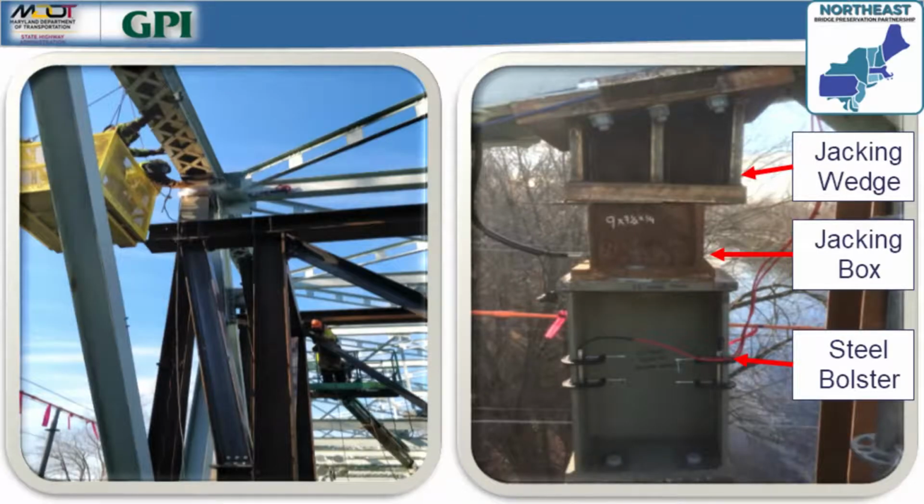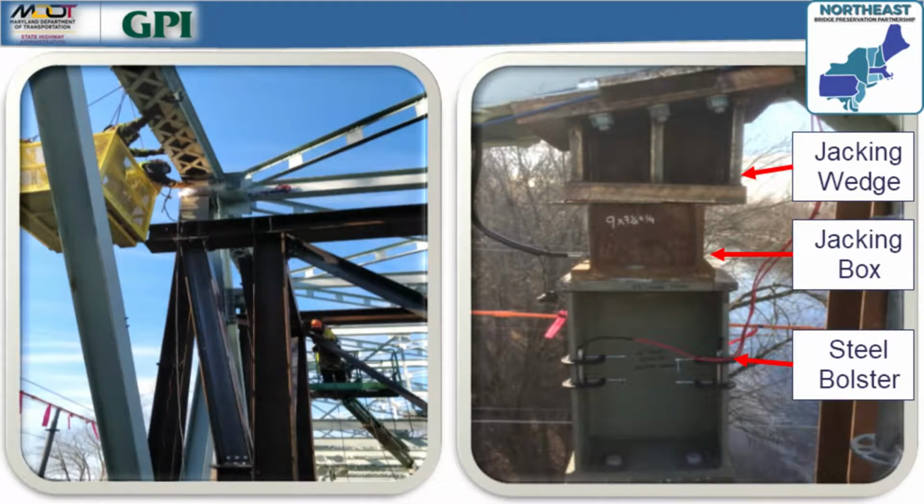So again, with the sloping top chord of the truss, we had to figure out a way to apply the jacking load evenly. So the two jacking frames were constructed to the same height, and the variation in elevation was made up by these fabricated steel bolsters that the fabricator built out of 1-inch plate that they had in supply. And that supported the jacking box, which was then underneath this jacking wedge assembly. We worked with the fabricator and figured out a good way to come up with a variable slope built-up member that it was easy enough for them to get in there and perform the welds and fabricate, and it worked out really well.